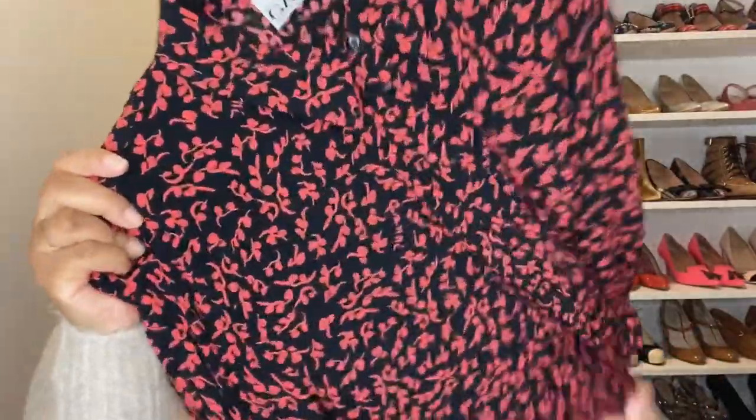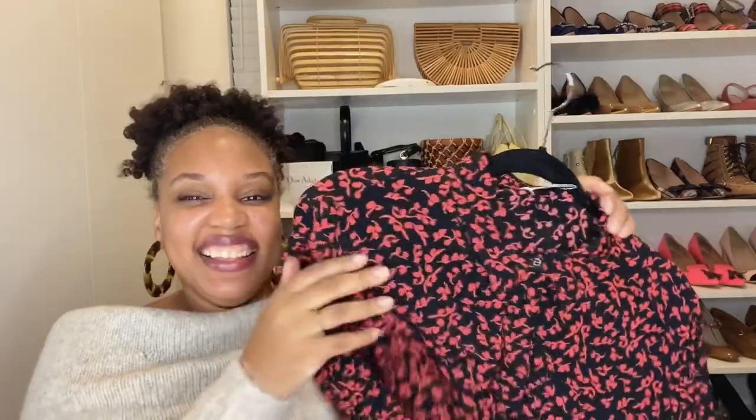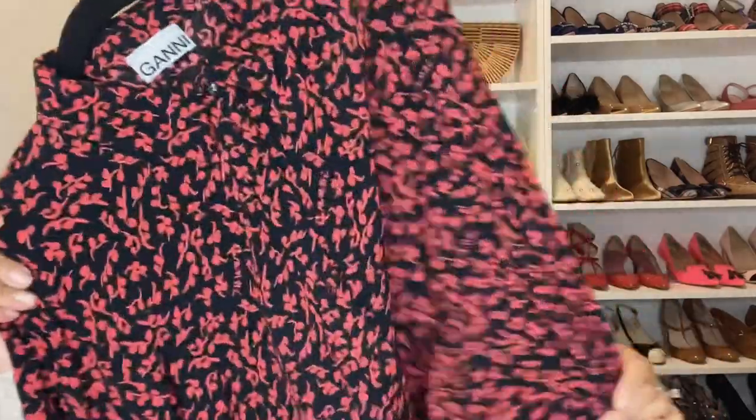So this first dress is the shirt dress from Ganni. You guys know I love Ganni. I bought my first Ganni dress a few months ago. I got another one that was a little bit too small. Working on it. So I got this one, and this is just a great sort of dress that you can just toss on, run outside, not have to think about it. I can put this on with some black tights, some black boots, easy peasy, it's done.